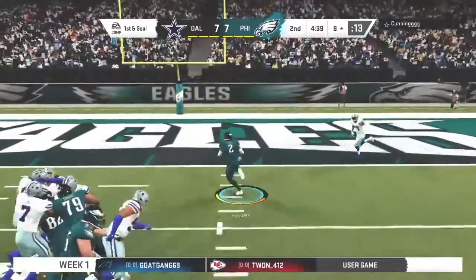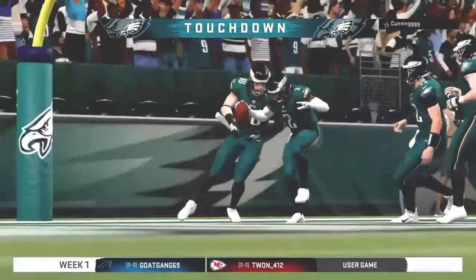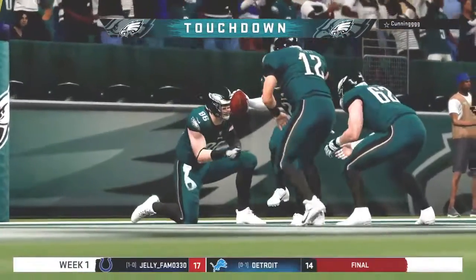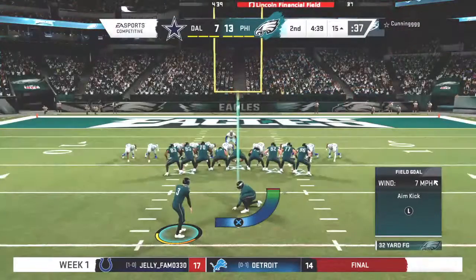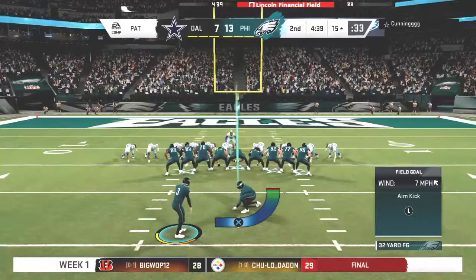They'll run with Sanders. And he'll take it into the end zone for an Eagles touchdown. An 8-yard touchdown run. And the Eagles have taken the lead. And they're able to run it in.